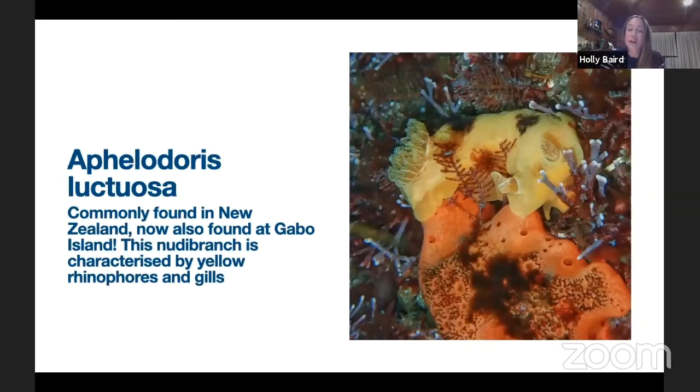This one I've only found a couple of times around Gabo Island and Mallacoota. When I've tried to research which species this one is, the best I could come up with was that it's Aphelodoris lactuosa, which is commonly found in New Zealand. I'm not sure how often it's been recorded here in Australia, but apparently the yellow rhinophores and gills are characteristic for this species. So I thought that was an interesting one to pop in.